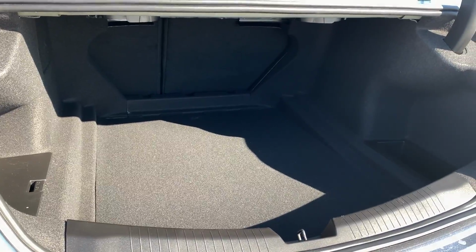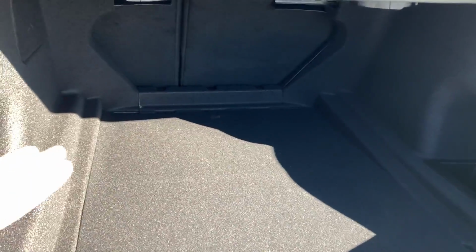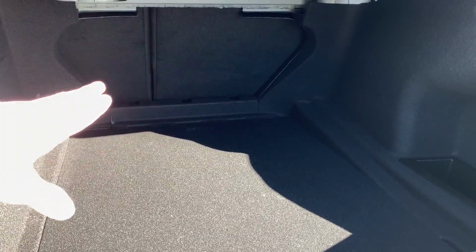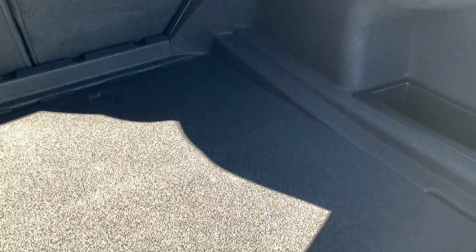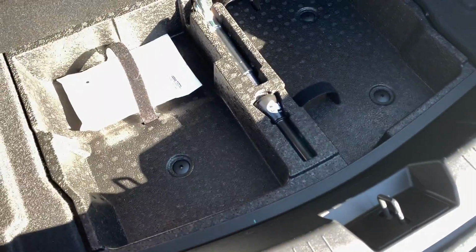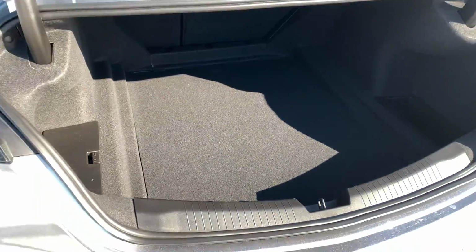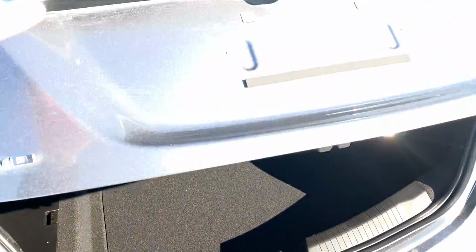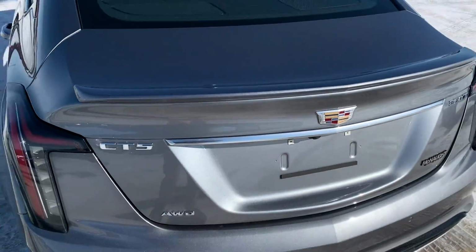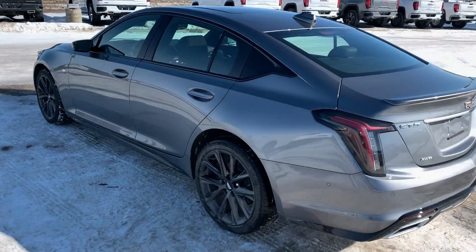So in the back seat, trunk I should say, plenty of space here. You could fit a set of golf clubs. If you want to drop those seats down, it's a 60-40 split. You're able to lay those rear seats down nice and flat to give you a little bit extra storage space. And then inside here you do have a bit more hidden storage down below. So overall, pretty satisfactory trunk size. So you definitely have lots of room to play with, whether you're heading out on a long road trip, just commuting throughout the week.